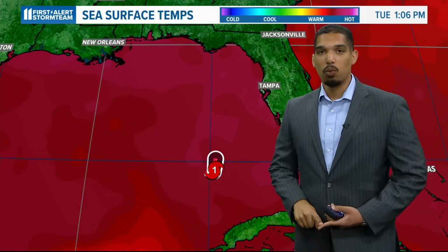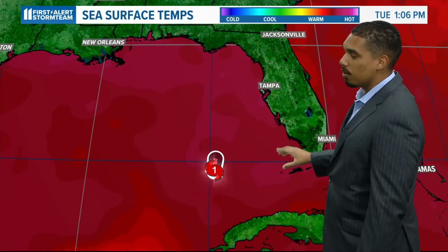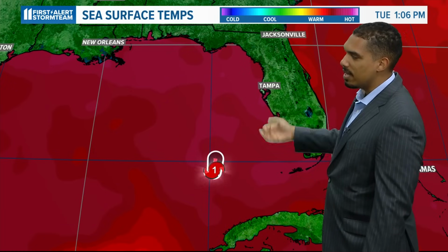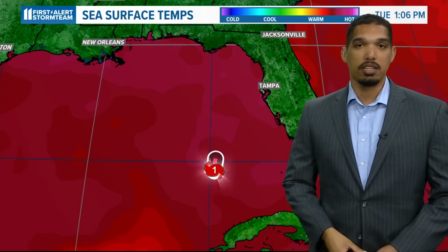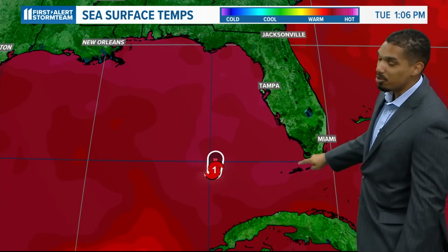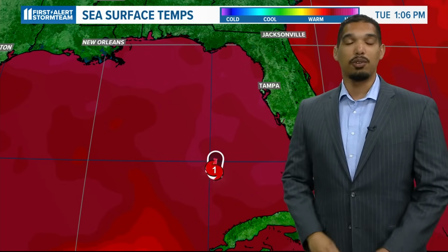Another thing that's going to be working in Idalia's favor in terms of its strength is how warm the sea surface temperatures are. All of these deeper shades of reds and magenta indicate ocean surface temperatures well into the 80s. And there have been several times throughout this summer we've seen surface temperatures in the Florida Keys approaching even 100 degrees, and those warm ocean waters act as a great source of fuel for those storms.